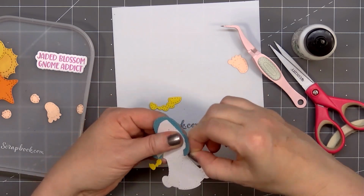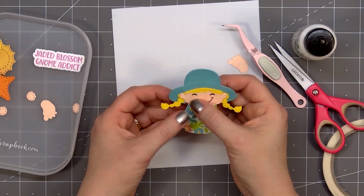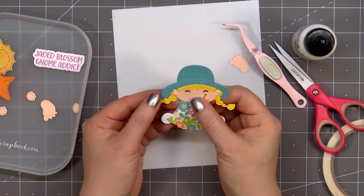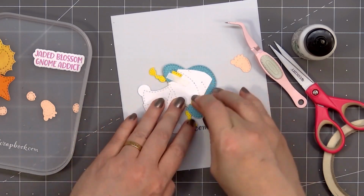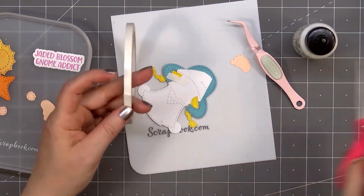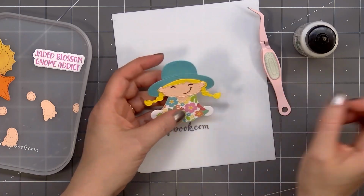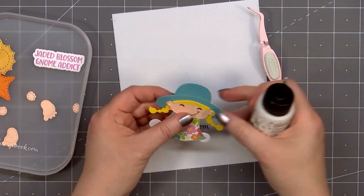I noticed some of the white cardstock was still showing behind one of the ears, so I am trying to remove that white cardstock piece. Now I'll tuck her second braid behind the ear, flip over the gnome, and hold that piece in place with some more double-sided adhesive tape. I'll also add a little bit of glue behind her ear so it's not sticking out.